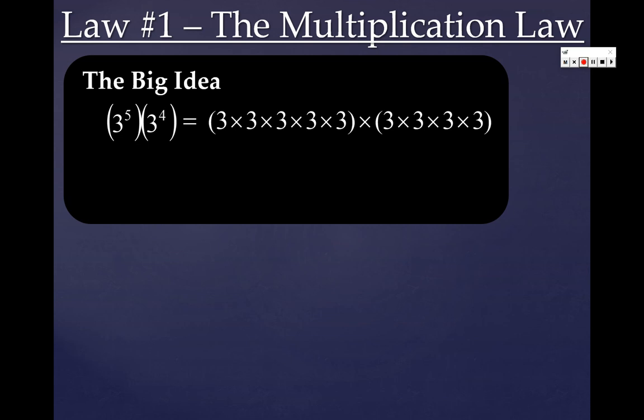How many 3s is there multiplied together by the time we're all done? 9. Did you count them, or did you go, oh, I know how many it's going to be? I just add the 2 exponents. He's completely blown away the first slide of this PowerPoint. It's done. It's over. He just said, I just added them up.